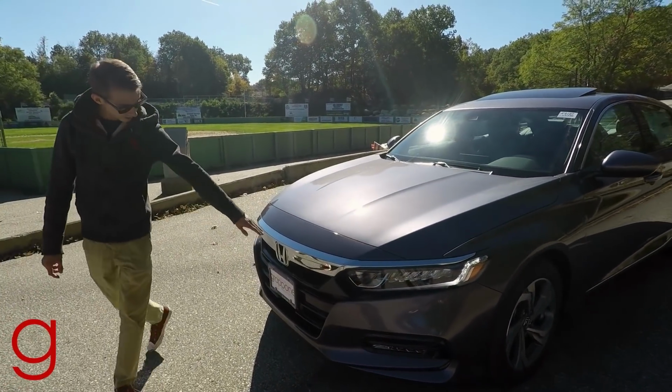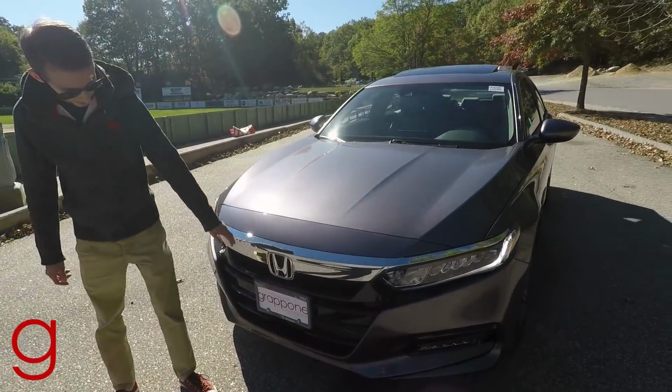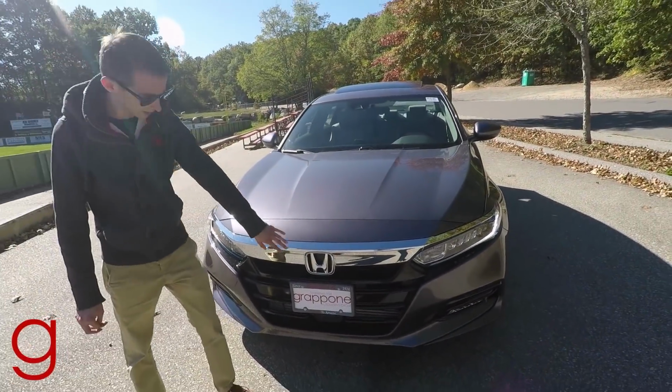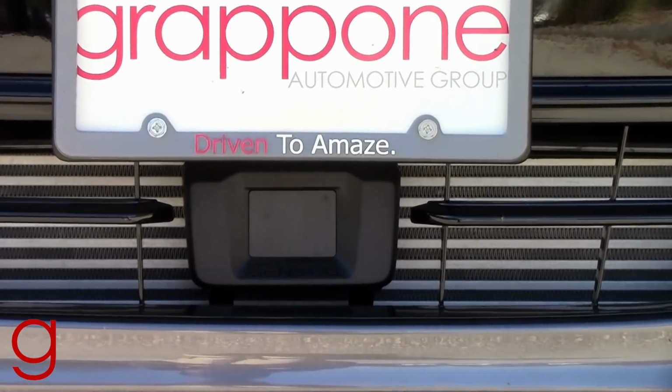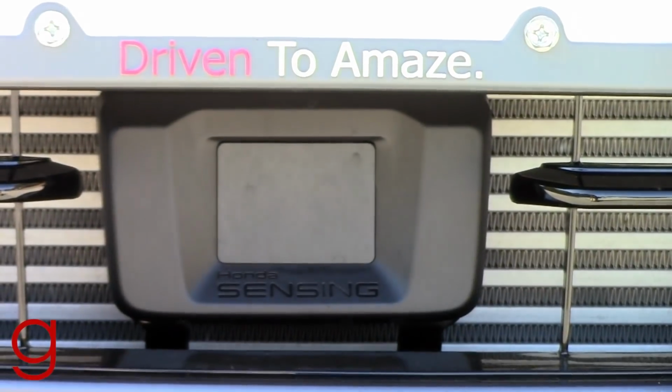We can see too, we have the nice new front end from Honda, carries over from that design with the Civic, and we have standard Honda Sensing, our sensors right there on the bottom. So just some of the updates here on the new Accord. Can't wait to show the inside.